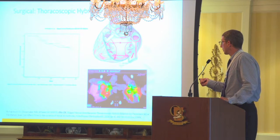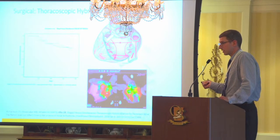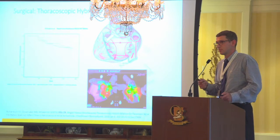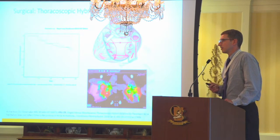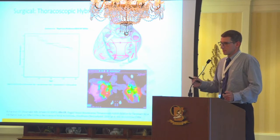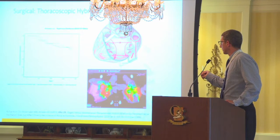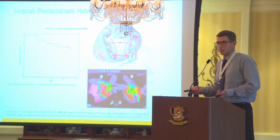This is our hybrid ablation outcome with continuous monitoring on our patients. They all did really well. They all got their appendage closed in addition to multiple lines and pulmonary vein isolation. So it's a little hard also to say, well, if these patients don't have strokes, is it because I closed the appendage or is it because I fixed their AFib?